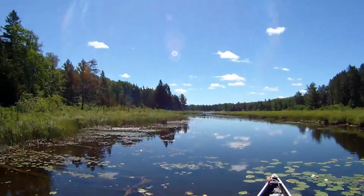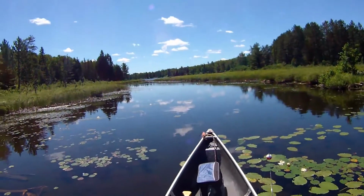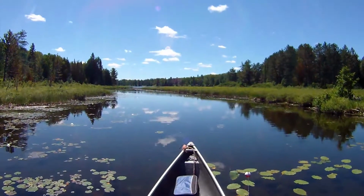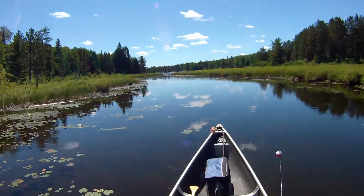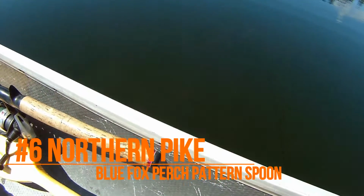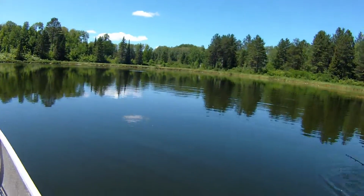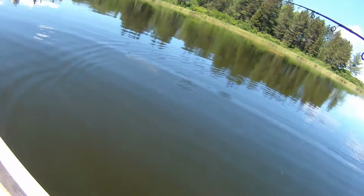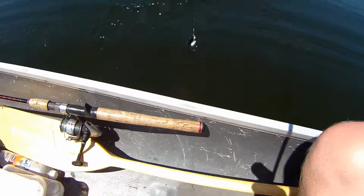Alright, well, when we come out of this little ravine here, attaching the lakes, there's a weed bed just out here. I'm gonna anchor there, right in front of the bigger weed bed, and hopefully catch some bigger fish. He ain't any bigger. Bass jumping everywhere here now. I had one come right up to the boat right here and just smash the side of the boat going after a minnow. And he's gone.